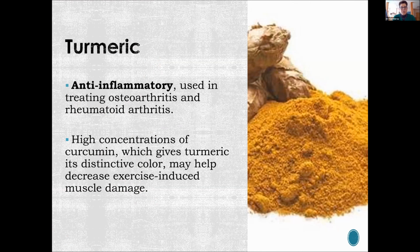Turmeric is the next spice. So it's not just fruits and vegetables, you also want to use spices. And turmeric has a high concentration of curcumin, and curcumin is what gives turmeric its distinctive orangey-like color. Turmeric is a very strong anti-inflammatory agent. It's used in arthritis, different types of arthritis, rheumatoid arthritis, osteoarthritis.